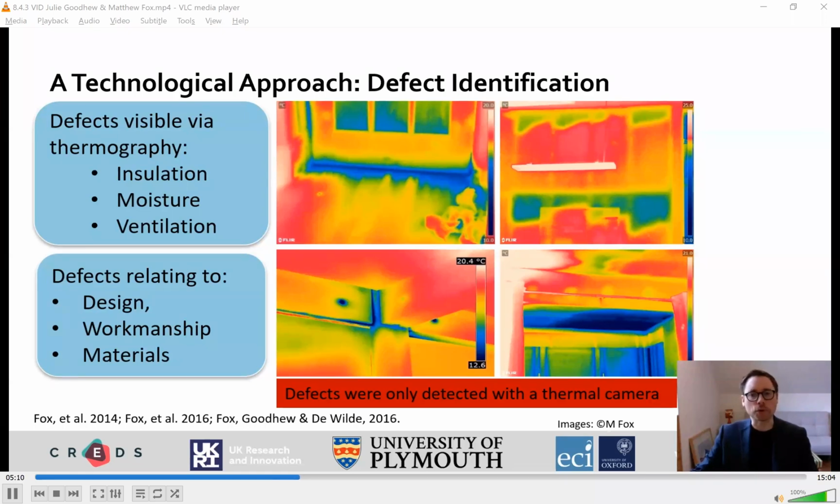You've also got the potential for design-related issues, and maybe with all these innovative and technical or complex details that are coming through, there could be a misunderstanding or a lack of expertise in how you can construct some of these really quite complex details. So design is also quite important, and then also the materiality, with ever-increasing complex materials, whether construction workers are fully up to speed with how those materials should be installed correctly on site. So we really do need to think about how those defects are being generated.